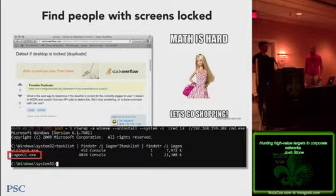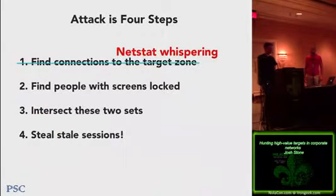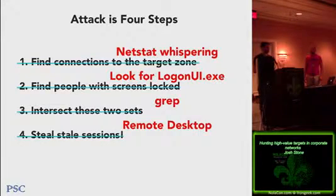I can get a task list from all the systems in the domain in about 10 minutes, and I can have this list. So now we have everything that we need. Patrick talked about netstat whispering in order to get the people who talk to the CDE. We can find the locked screens by checking for logonui.exe. We can use the super elite hacking tool called grep to figure out which ones are in those lists. And then any remote desktop client works.